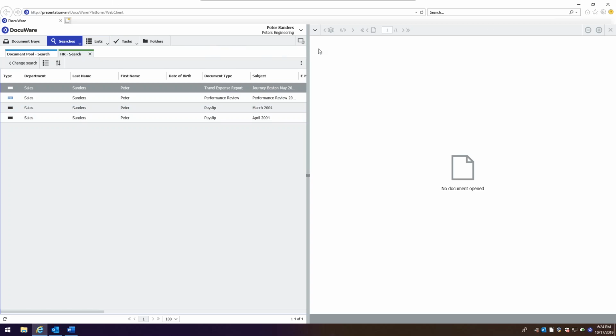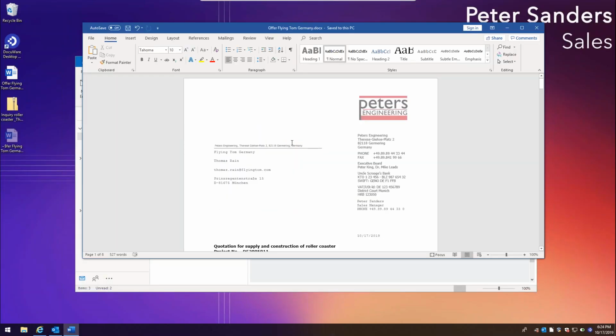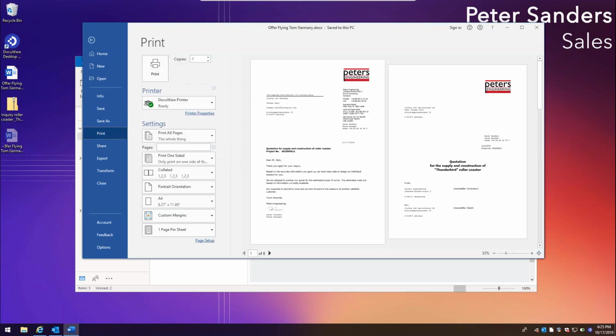Now, while I'm over here in Peter Sanders, I want to show you one more way of getting documents into DocuWare that I forgot to do. If you're working from any application, whether it be Word, your accounting program, your CRM program, whatever the program is, and you want to store documents, typically today you would print them out to a printer, maybe scan them back in. Well, with DocuWare, you don't have to print them out to a printer. You can actually print them directly to the DocuWare printer.